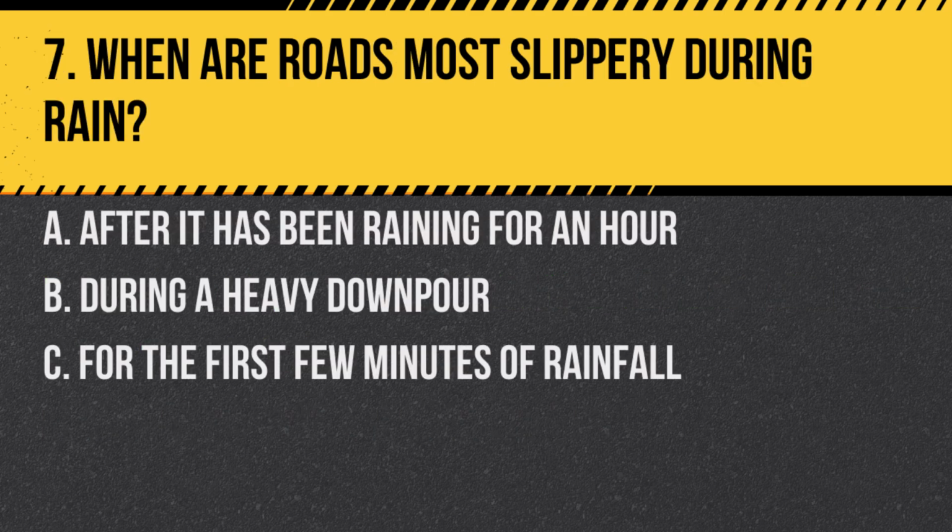Question 7. When are roads most slippery during rain? A. After it has been raining for an hour. B. During a heavy downpour. C. For the first few minutes of rainfall. Answer C. For the first few minutes of rainfall. Oils and debris on the road can make it especially slippery at the start of rain.